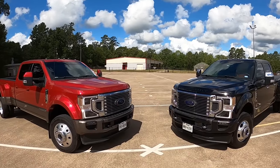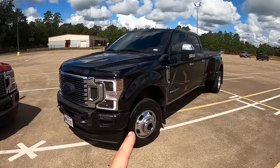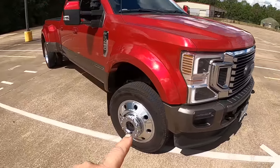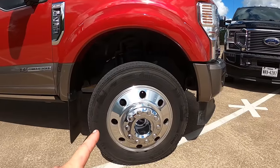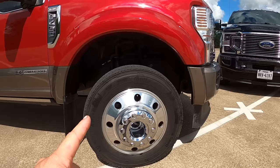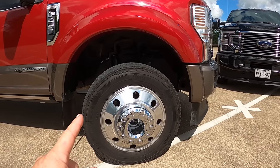Now the next difference you'll see is the tires and rims they're sitting on. The F350 comes on 17 inch aluminum rims, and the F450 comes on these beautiful 19 and a half inch aluminum rims. So the main reason the F450 sits on 19 and a half inch aluminum rims is because of what's right behind it. And the 450s come with the wide track front end, enabling tighter turning radiuses, as well as coming equipped with bigger brakes.